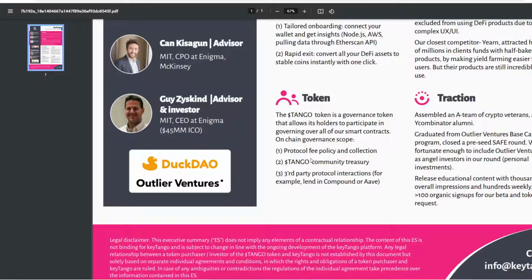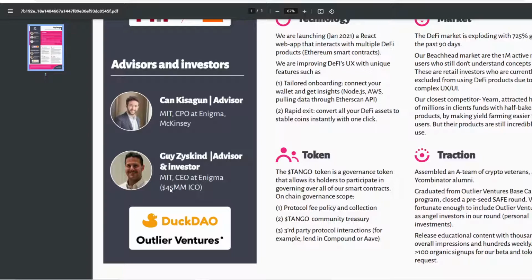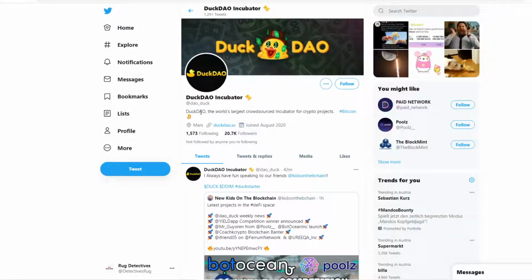Okay, so interesting. This is the ticker symbol Tango. What's also interesting is they have DuckDAO. It seems that they've partnered with DuckDAO. I don't know if you know about DuckDAO. DuckDAO is one of the largest crowdsourced incubators of crypto projects.